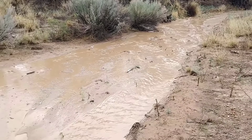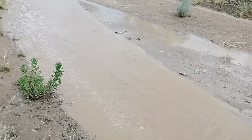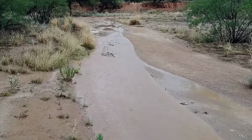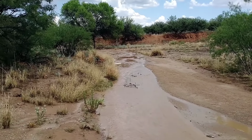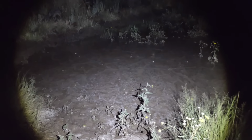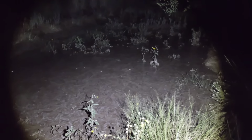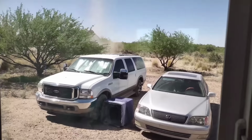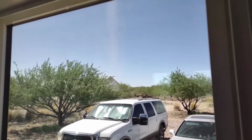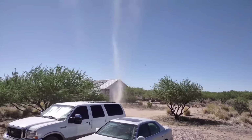After this storm, we also had a little bit of water running down the wash. You can see here what the wash looked like at the beginning of the monsoon season. It was enough rain to bring out the Sonoran desert toads. April, May, and June were really dry with almost no rain. Here's a crazy dust devil we caught on film.